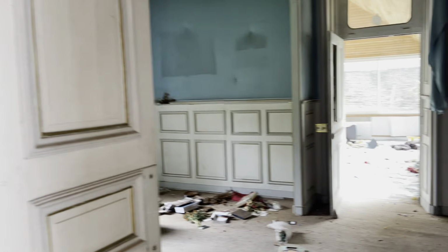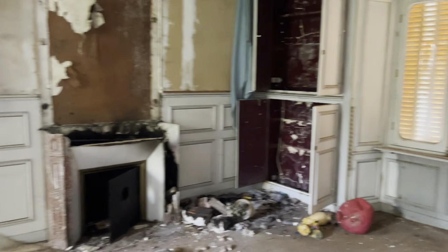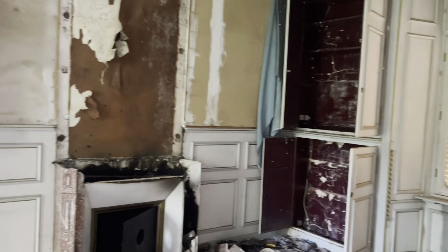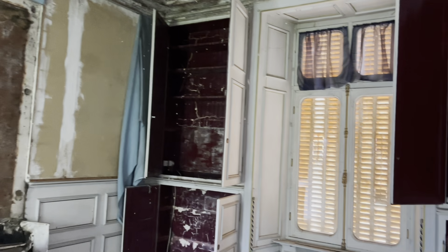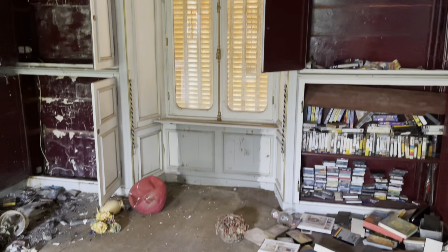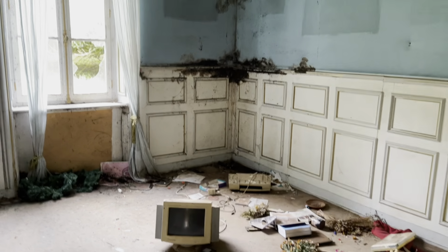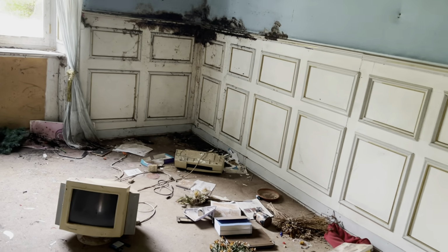Back out into the living room and dining room, which goes right from the front to the back of the house. Unfortunately, there's damage above the fireplace and the marble top's been taken off, but it is in the property. You've got two cupboards either side of the window. That's on the front elevation. Wood panelling around the walls and a window to the rear as well.